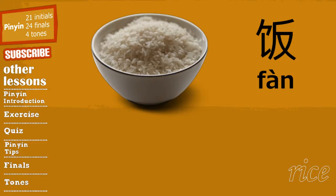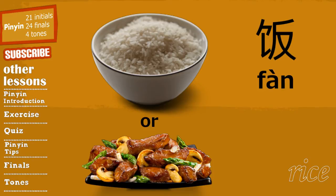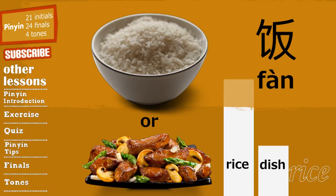As many of you already know, 饭 is the main meal for Chinese people. It gives them the energy to stay active throughout the day. But to many Chinese people, rice is more than that. We'd rather have plain rice than flavorless dishes if we really have to make a choice.